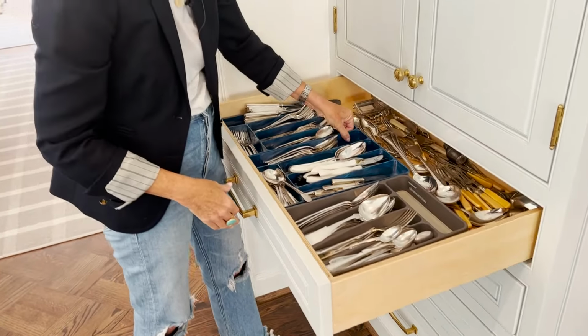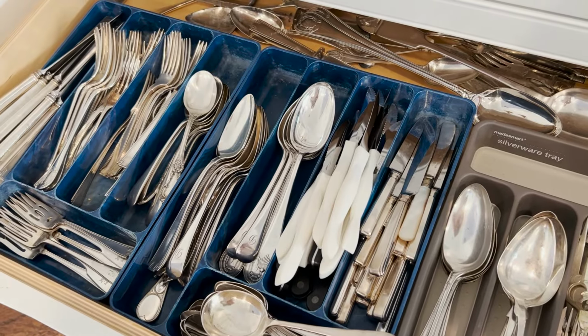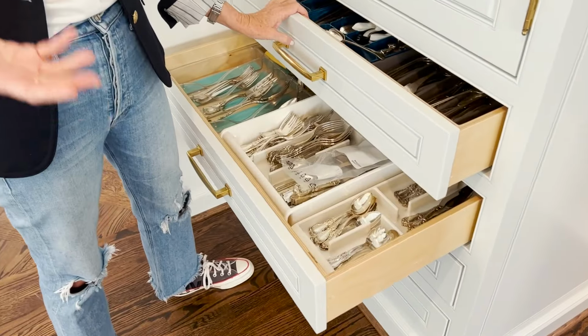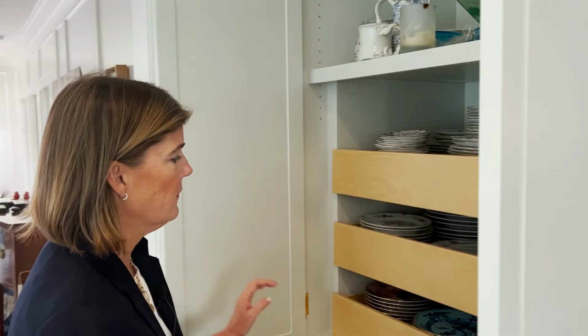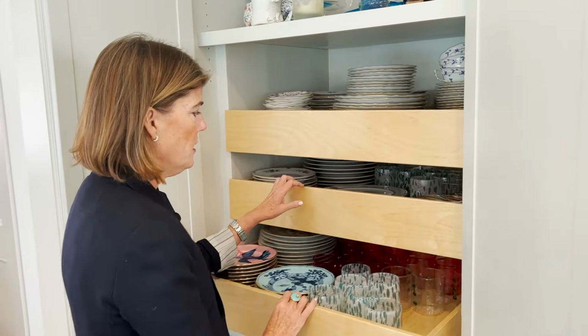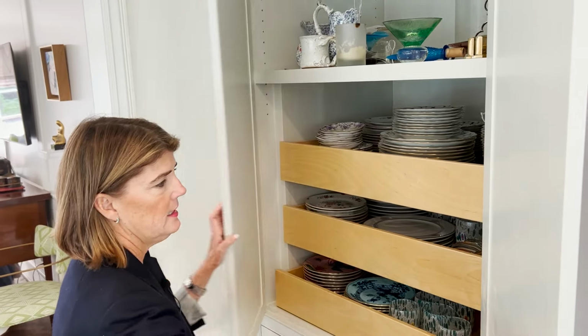Matter of fact, these were my grandmother's in her silver drawer, which is funny, but I've got everything right here at my fingertips so I can use it and I can get to it quickly. And in here, I've got china and I have my glasses and everything that I need. In my old house, I felt like you had to get on a ladder, or you had to go get big containers out of stuff. So I have enjoyed that.